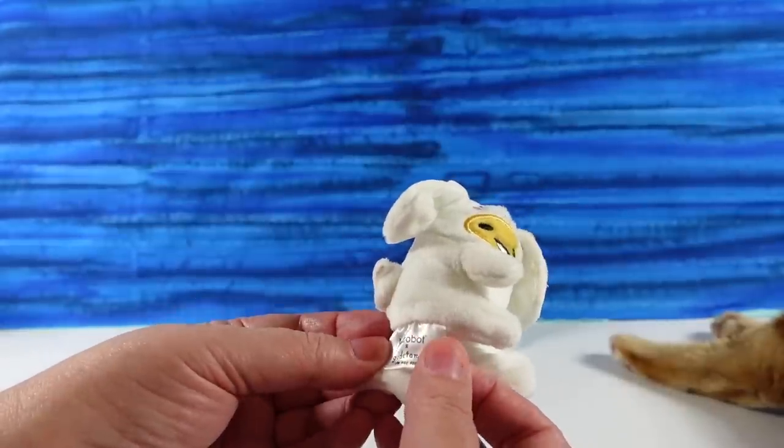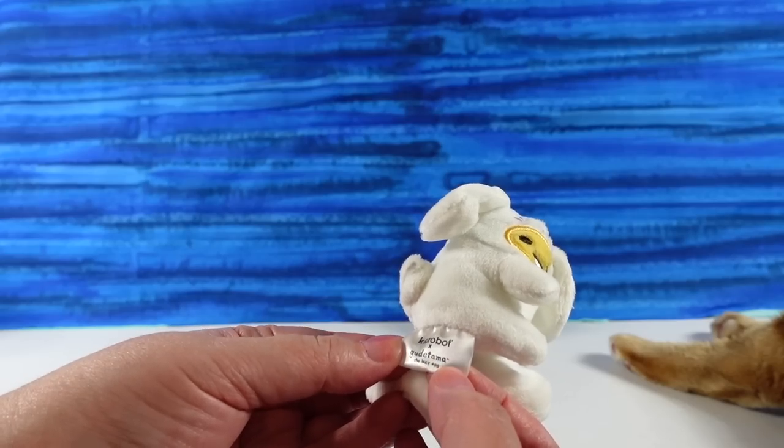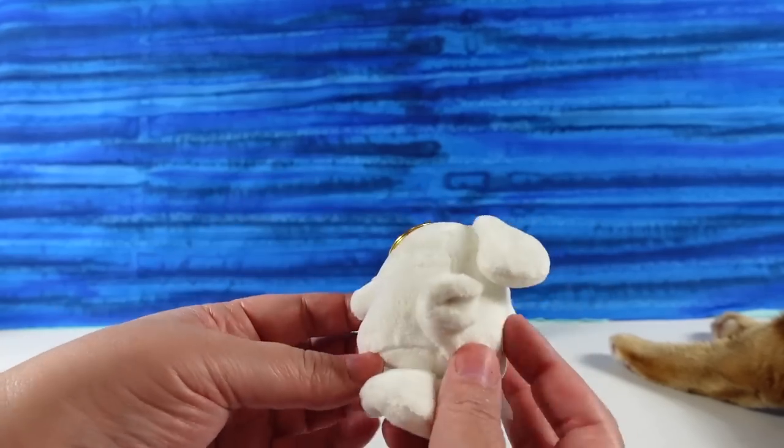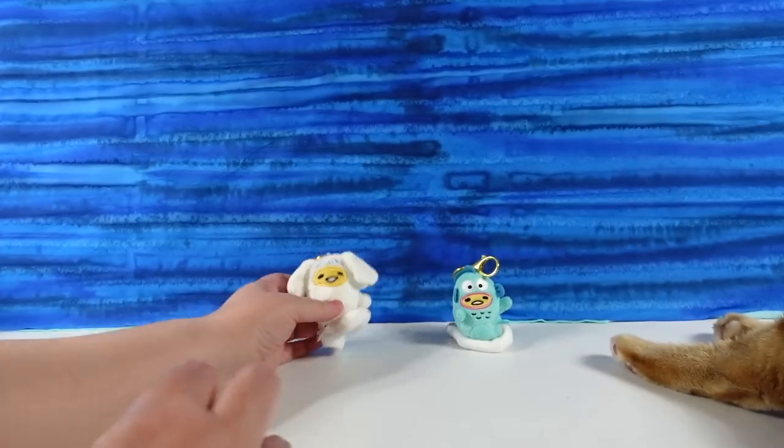So very cute. I like the little tag here says Kid Robot and Gudetama, the lazy egg. Yes. Right there on that little tag. This one's super cute. Love the little bunny. Little costume on Gudetama. Very adorable.